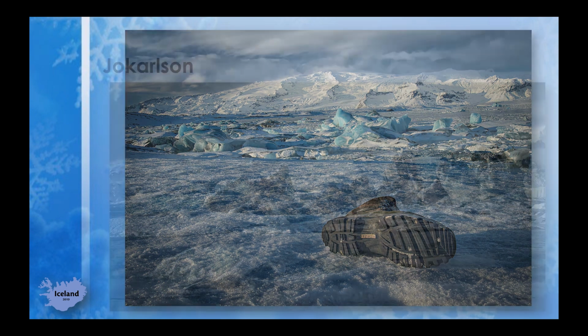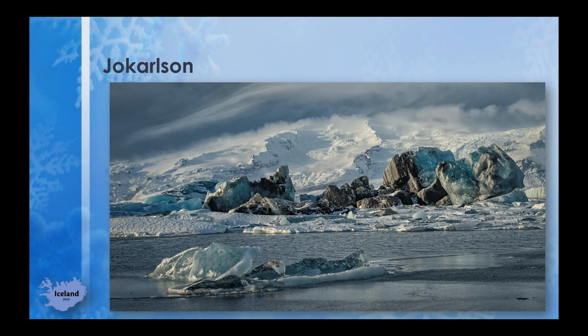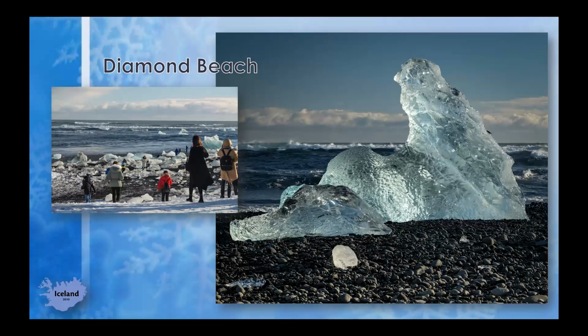But we got some other shots of the lagoon and then went down onto the beach. Now you can see the amount of people that are there and the amount of ice on the beach makes it very difficult to find an iceberg that's isolated from the rest to get the kind of shot on the right. It's not impossible, but it just takes a little bit of searching.